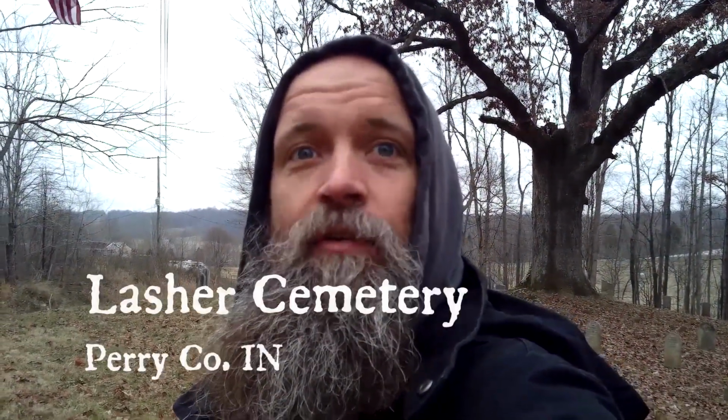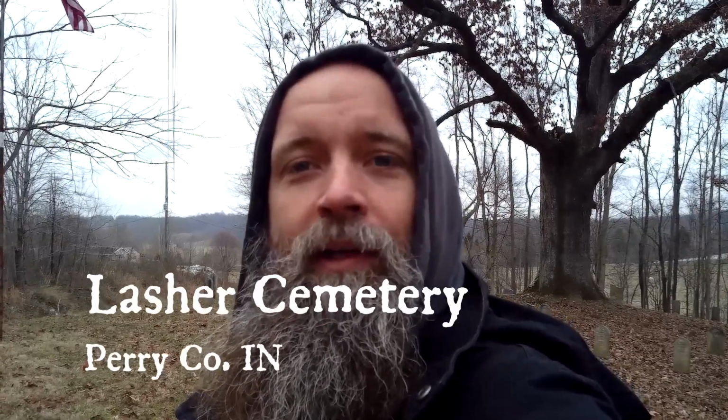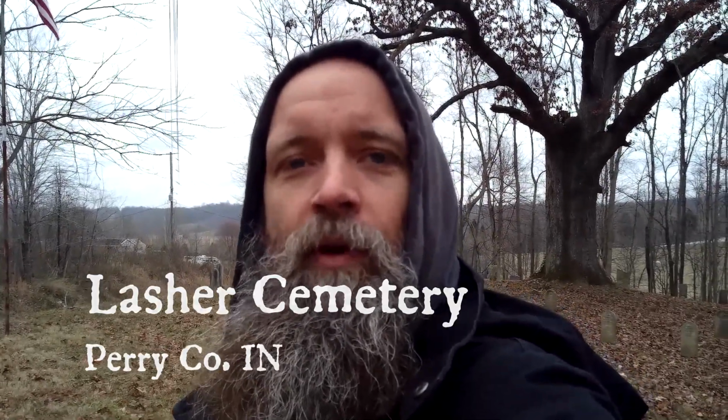Today I'm at Lasher Cemetery in Perry County, Indiana. Having a lot of technical difficulties here trying to get this shot started. But as you can see, we got this really cool tree behind me, and a lot of cool little stones. There's even some stones in the wooded areas beside us here. So let's get going. I'm going to do the first pan right over here to my right, and take our first pan of the cemetery.